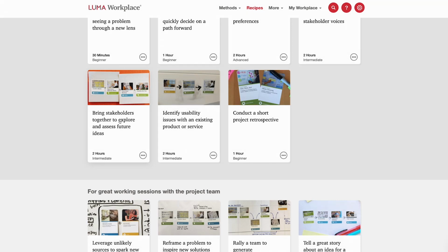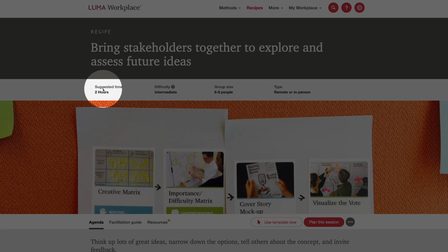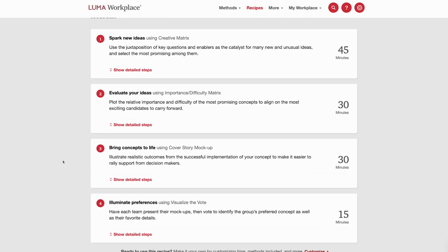So this is bringing stakeholders together to explore and assess future ideas. It's going to take you 2 hours. It's intermediate, for maybe 6 to 8 people, and you can do it in person or remote. And now if you explore this, you'll see that all 4 methods related to this specific recipe are listed out.